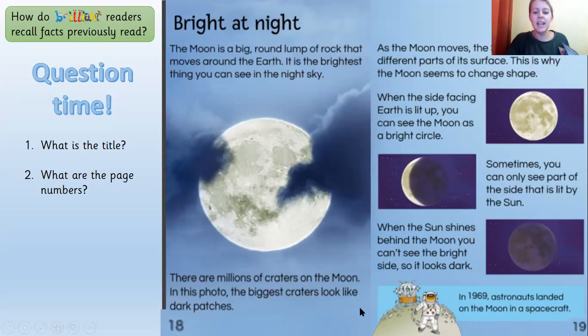Page number 18 and page number 19. Well done if you found that and wrote it down before me. Brilliant job. Let's have a look at question number 3. So underneath your top 2 questions, if you're writing this down, go underneath the next one, write your number 3, and here comes our next question.